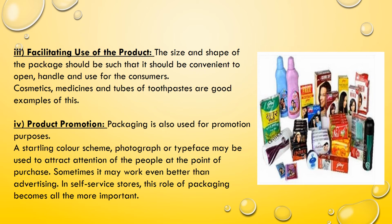And now that most places have self service centers, most people don't feel like asking where exactly something is, because everything is so neatly arranged. And because of the proper packaging done for the products, you just have to look at the product and you're able to understand, okay, this is what I need.